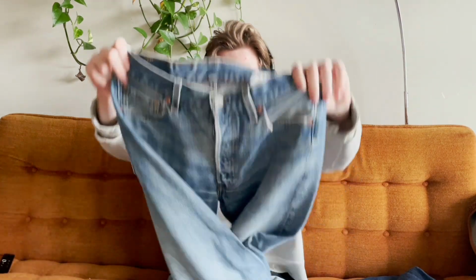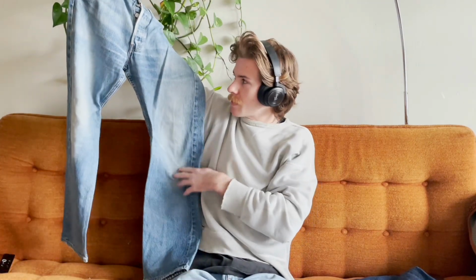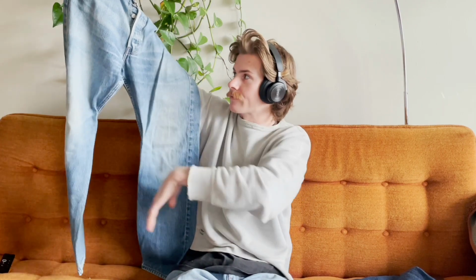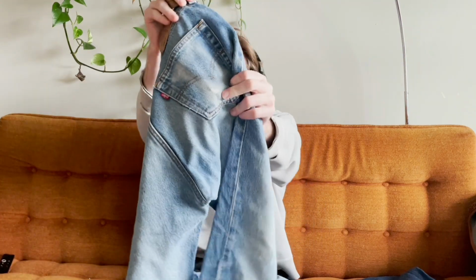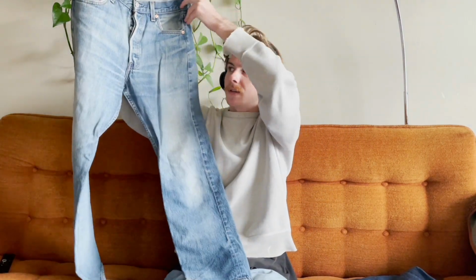But if we take a look at this pair, which were my daily drivers for a while, I just put on some weight so they don't fit me anymore. But this pair is super worn in, this is all natural fading, and they don't even have anything on the crotch or anything. There's no holes, they're not tearing anywhere. The only spot is where your wallet would go. But besides that, these have held up extremely, extremely well.